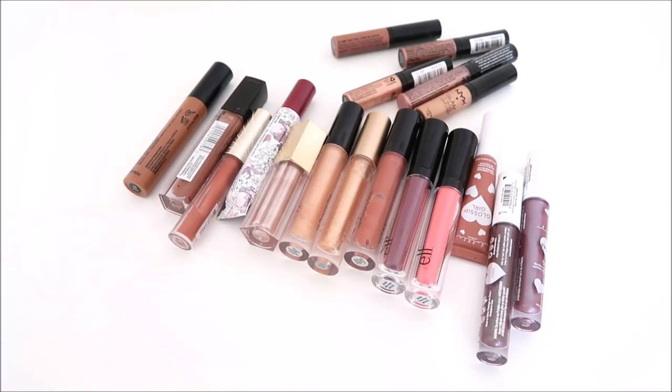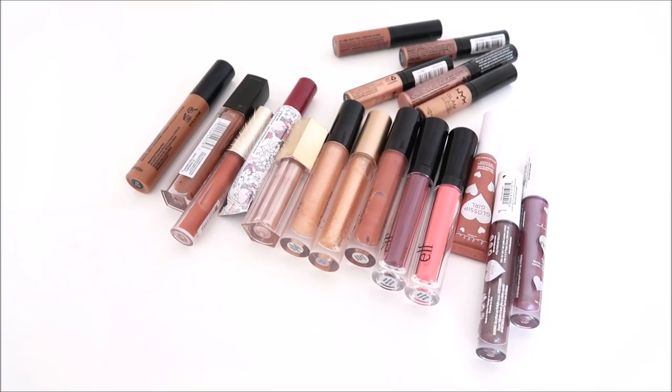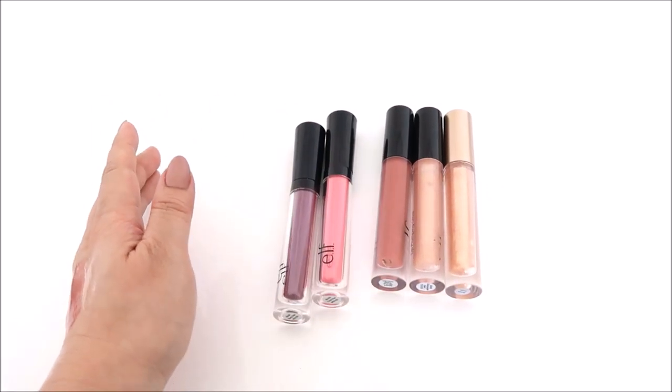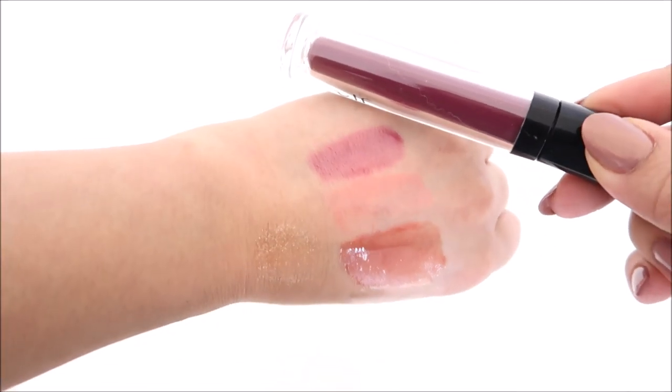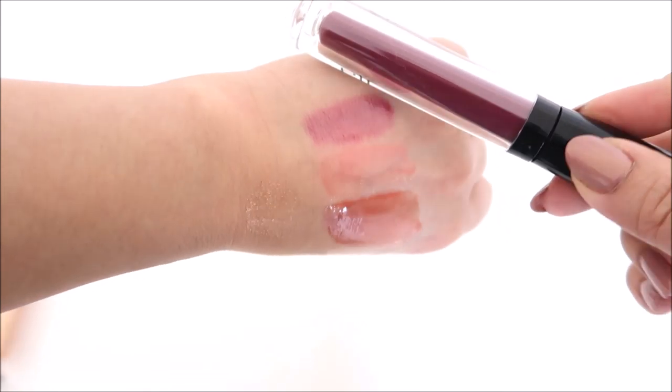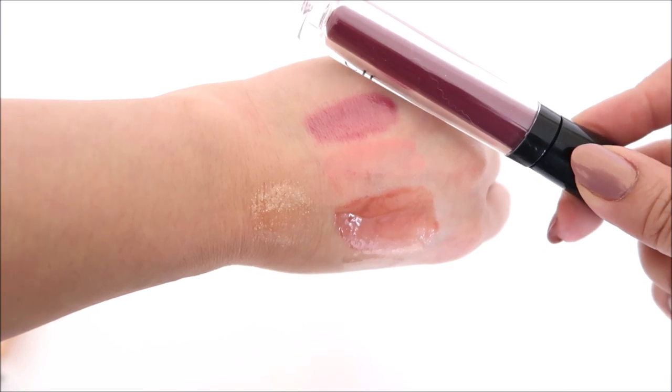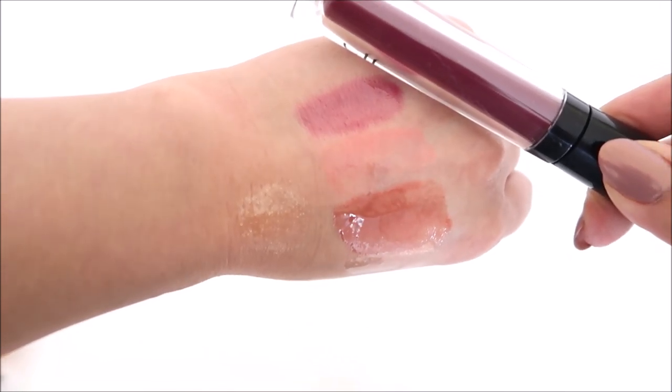All right, so here we are with drugstore lip glosses. Okay, so first up we have e.l.f. glosses. This is a lip oil in Berry Kiss. All of their lip oils are really pretty. There's one that I want, need. It is a very nude one.